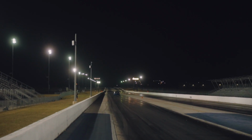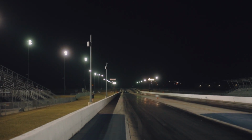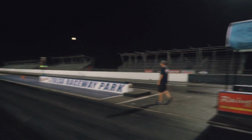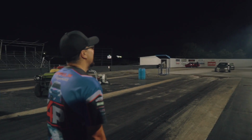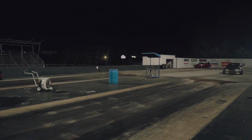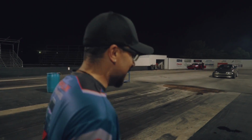Sounding good out the hole, guys. That is probably the fastest launch I've seen. A 1.58 to the 60 foot follows it up with a 10.04 at 147. That is a new personal best. So close. He hit the limiter in third a little bit. Oh my god, that was the fastest that car sounded out of the hole. I said, if he just shifts it quick, it's gonna go.